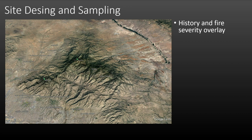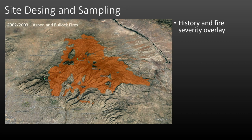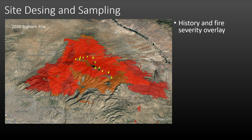One of the unique things is that in the summers of 2002 and 2003, we had the Aspen and Bullock fires, which burned nearly the entire range. And then in the summer of 2020, the Bighorn fire, which was initiated by a dry lightning strike in the early monsoon, ended up burning the entire mountain and going back in and re-burning many of these areas that burned in 2002 and 2003.